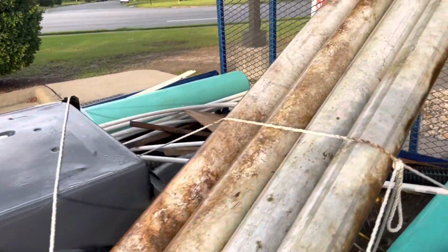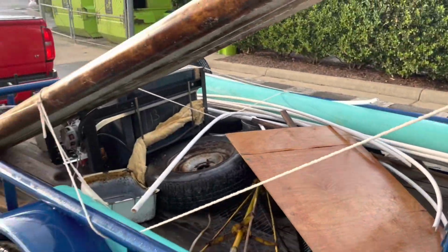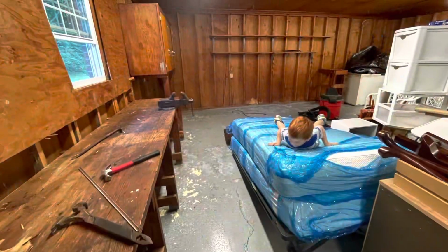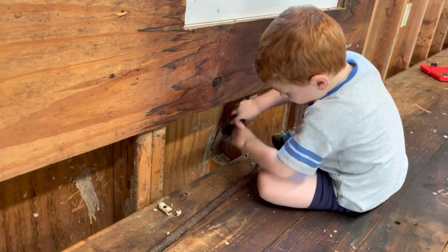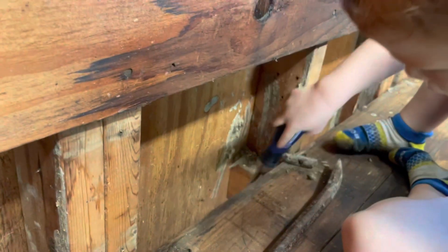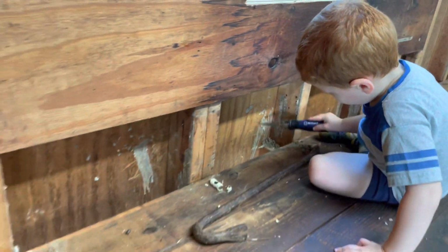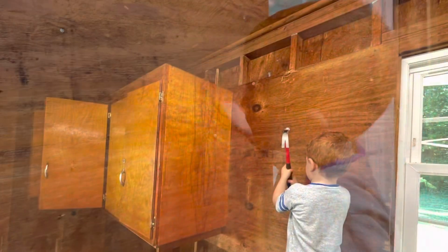Here's a quick view of my trailer as I'm starting to accrue an impressive pile of junk. Apparently there's a difference between construction trash and regular trash, so I had to take my trailer to the landfill and pay to dump it out. Davis came with me and had a lot of fun looking at all the heavy equipment. He also enthusiastically helped me knock down some dirt dauber nests, and I'm not exactly sure what he's doing here, but it's helpful.